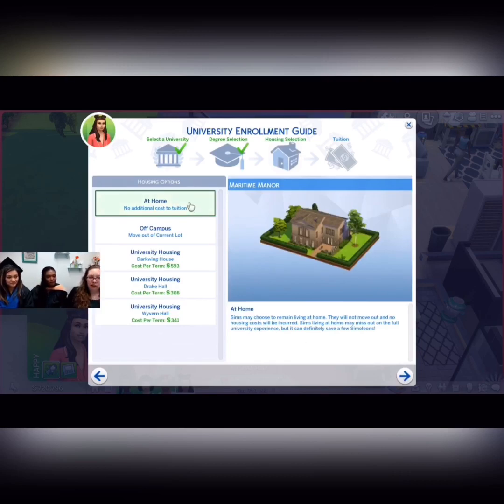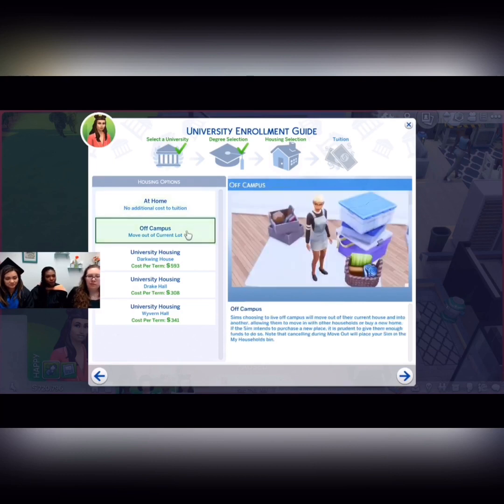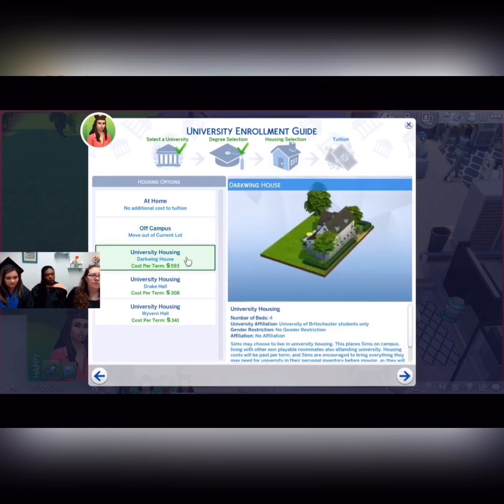You can stay at your home lot. You can move off campus to another lot. So if you have city living and you want to go live in an apartment or something. Or we have university housing. And in university housing, these are a new type of venue, and these are specific to university.